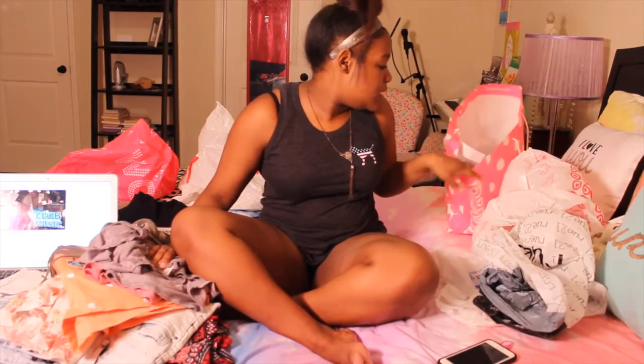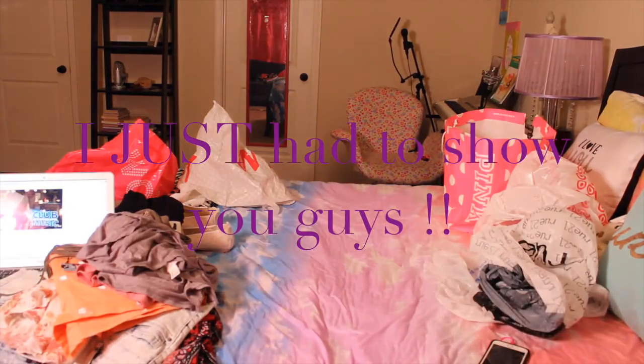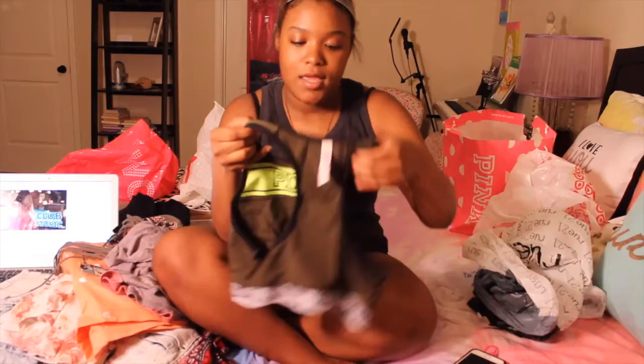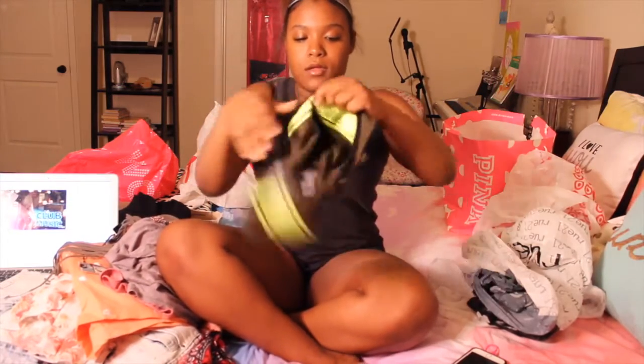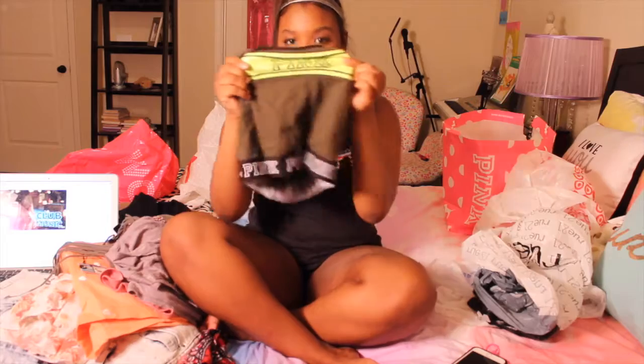And then lastly, that was not in there, but I got this pink sports bra. And it's really cute and it's green. It's really nice. I actually have a burgundy one in this color. So if you go to the gym, they're really nice to wear to the gym. It's really good to work out in.